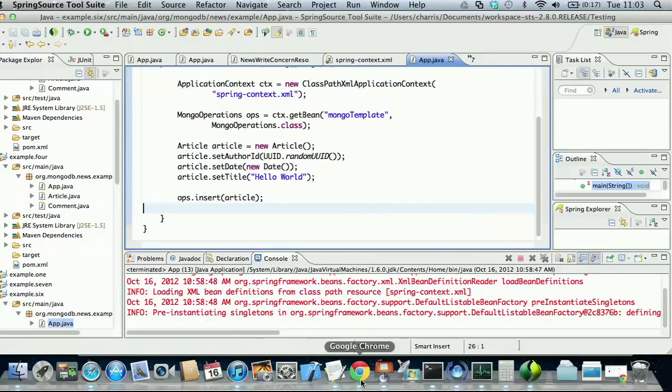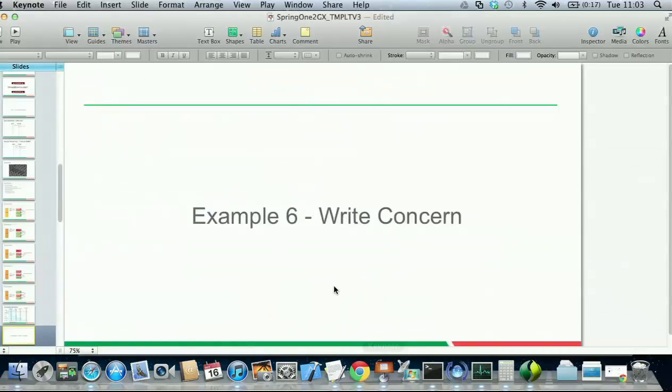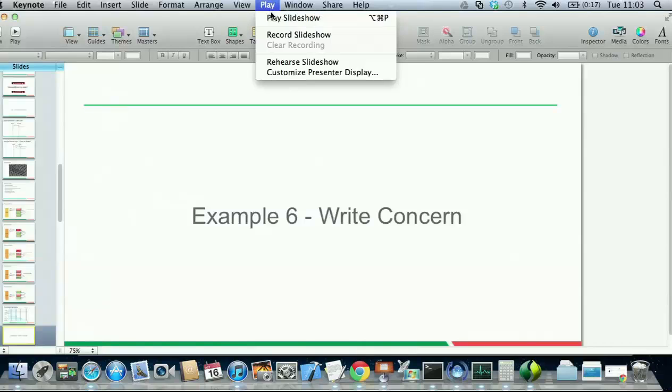There's a driver for all different languages: the Java driver, the C# driver, the Python driver, the Perl driver. There's all sorts of drivers. Okay, so that's write concerns.